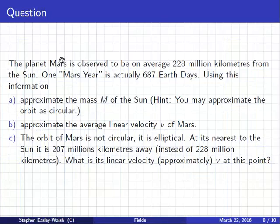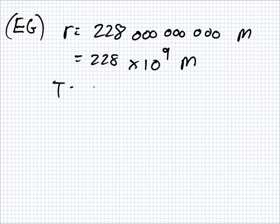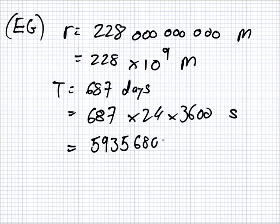So what else do I tell you? The time is 687 days to go around. So the time is 687 days. Can you give this to me in seconds, please, Harim? And Sophie too, in case he's wrong. 5935... Okay, seconds. Great.